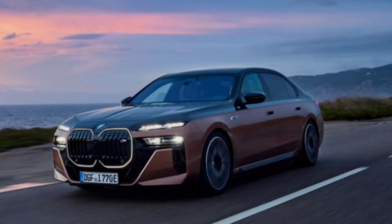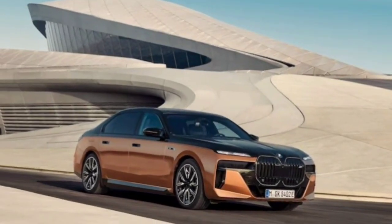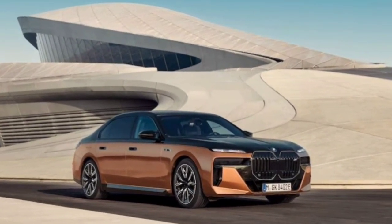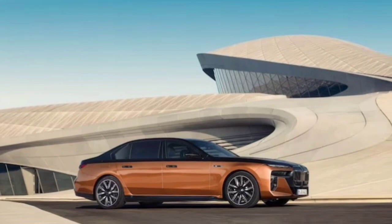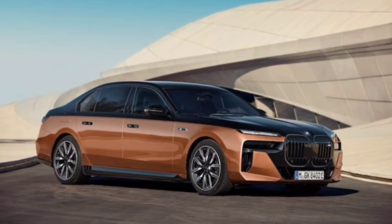Today, we're stepping into the future of luxury performance with the most powerful electric sedan BMW has ever unleashed, the 2024 i7 M70. Buckle up, because this isn't your grandma's electric car.